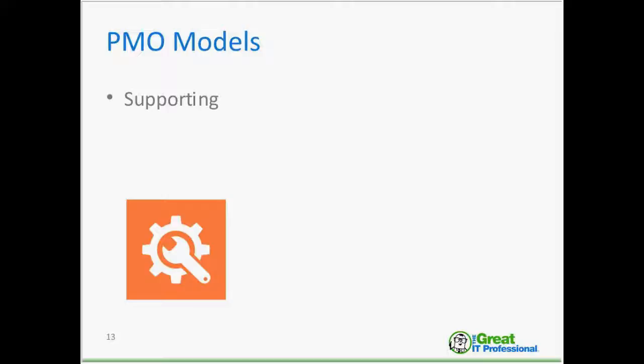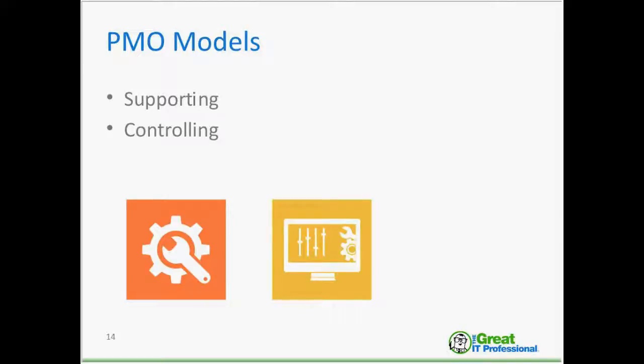When a PMO is developed in line with that culture, the PMO can help not only the CIO but the other Cs in the office deliver strategic IT projects. Okay, we're not just going to do something for technology's sake. We're going to align those projects with organizational strategies. Okay, so the supporting PMO provides standard methodologies, a good cultural fit, procedures, templates, best practices, and training. So you don't see a lot of control, oversight, reporting there. Okay, so it's basically a guideline for the project managers.